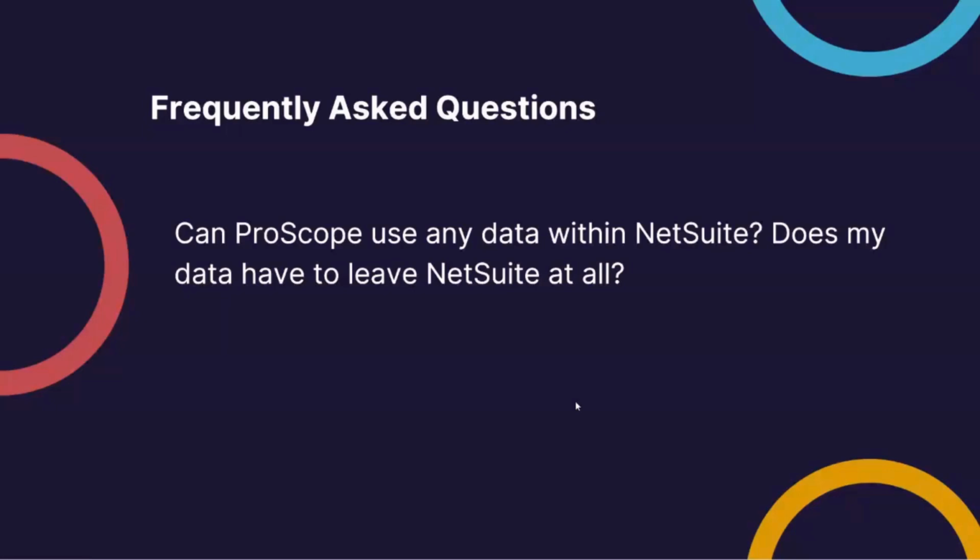So first one is, can ProScope use any data within NetSuite? Does my data have to leave NetSuite at all? ProScope does sit entirely on NetSuite. It's not a separate application, so you don't have to worry about any data needing to leave NetSuite or any manual movements.